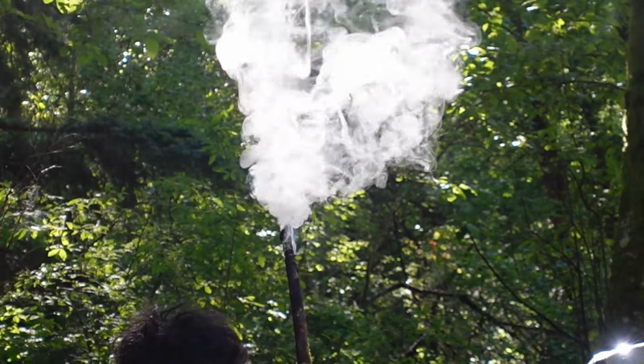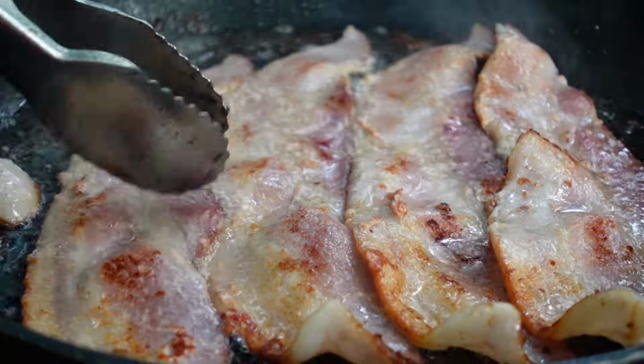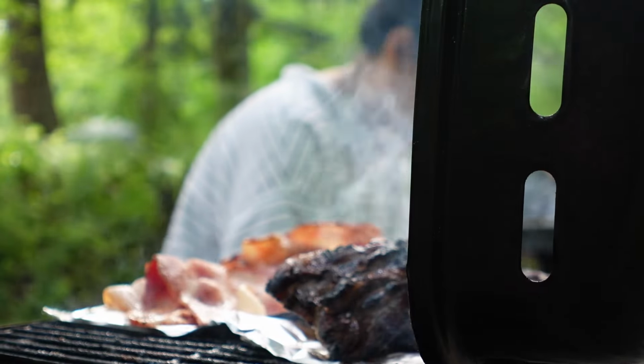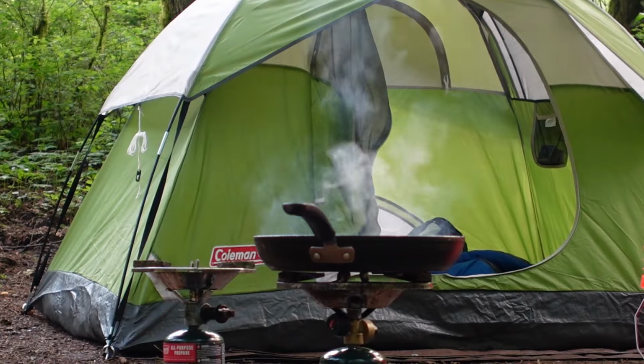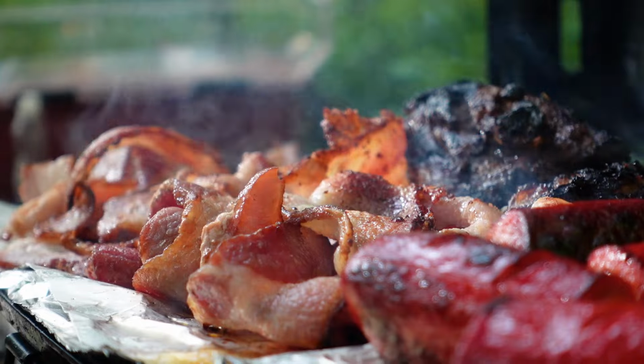Out here at Beacon Rock State Park. We're just getting prepared for the day. It's our second day of camping out here. We're gonna go ahead and have some breakfast and then head on back out to the fishing spot. Yesterday was such an amazing day fishing. Caught a ton of fish. We ended up catching close to 50 shad yesterday.